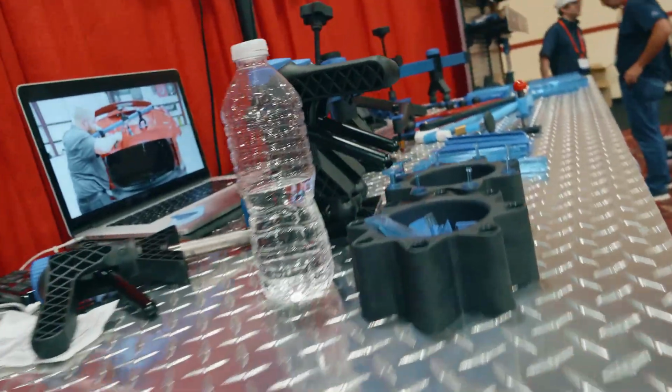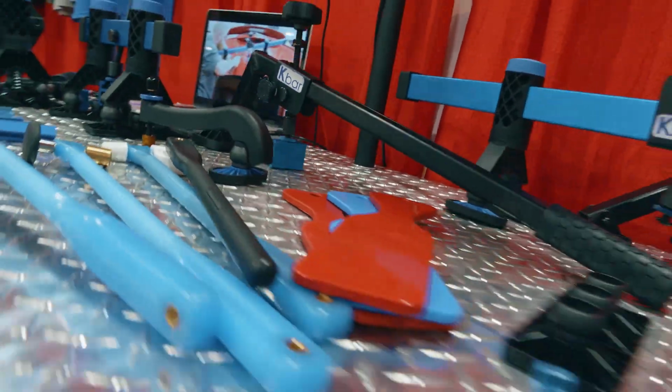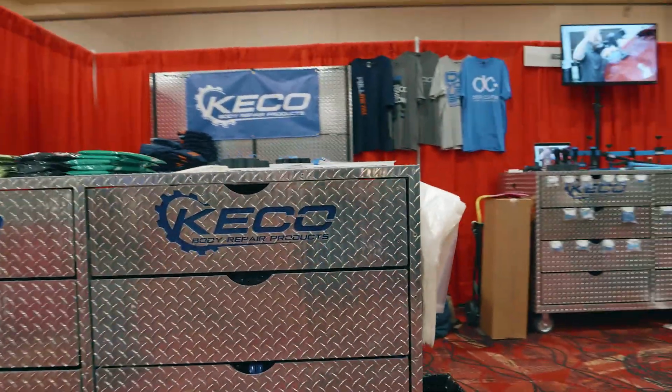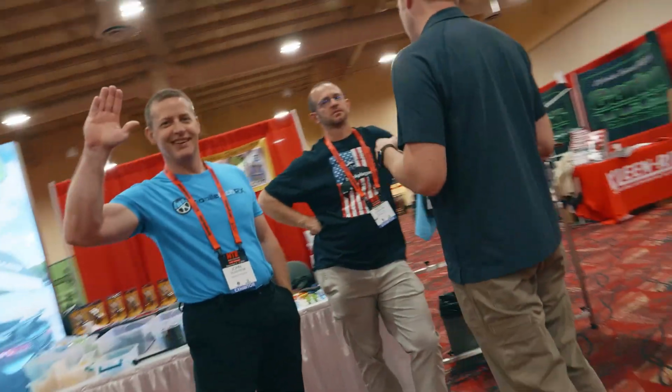Yeah. You know, I've never had to fix anything on it. The feeder's starting to get a little worn on it right now, but you know what? It's still my go-to. It's still my favorite. I've always loved that lifter, and it just goes to the quality of the Keco products, which I personally, as a technician, have always enjoyed using.